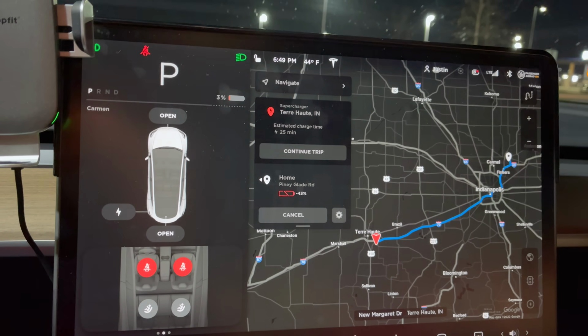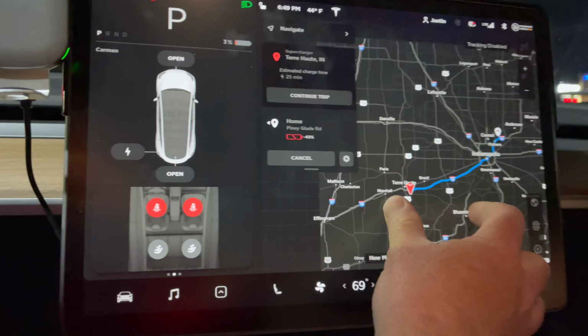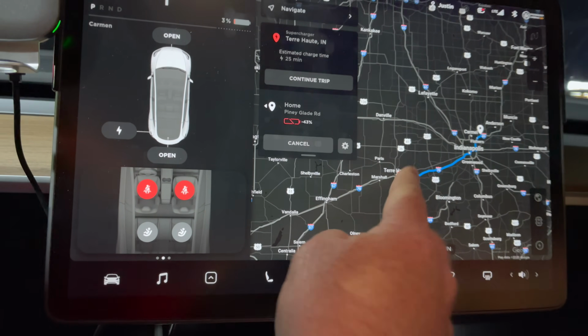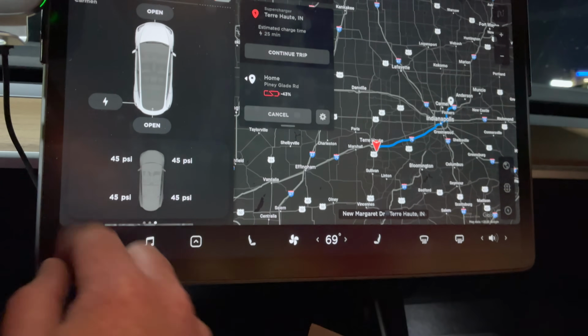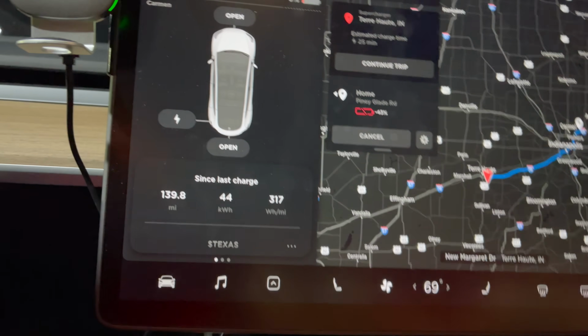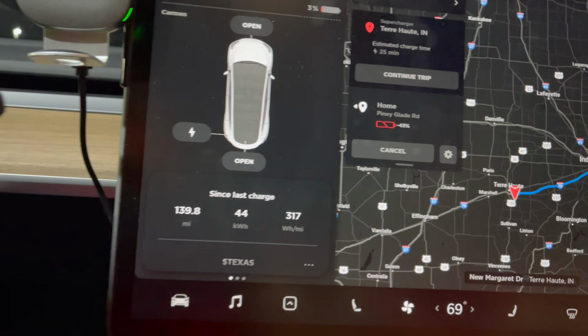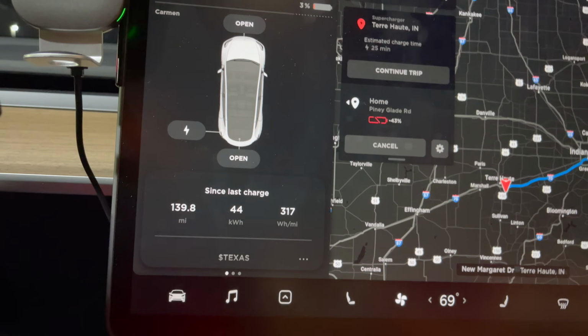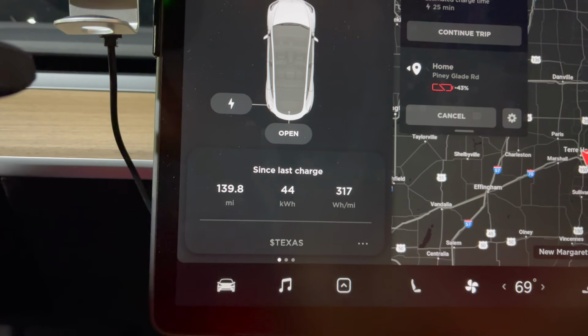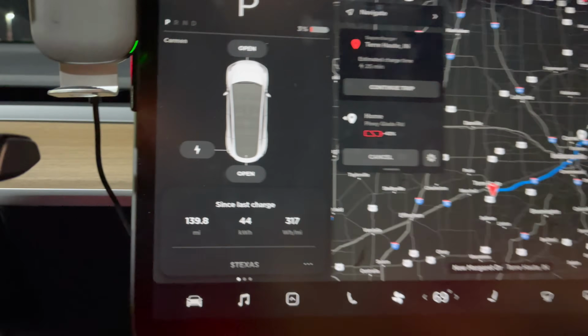All right, we made it, 3%. We actually were supposed to stop in Effingham to charge there, but we had just enough juice to drive a little bit slower to get to Terre Haute, so we can have a charge here. We did 317 watt hour per mile, which is pretty good. We were doing 70 to 75, so that is more in line with how this should be going. 139.8 miles, 44 kilowatt hours. We're gonna get plugged in and charged.